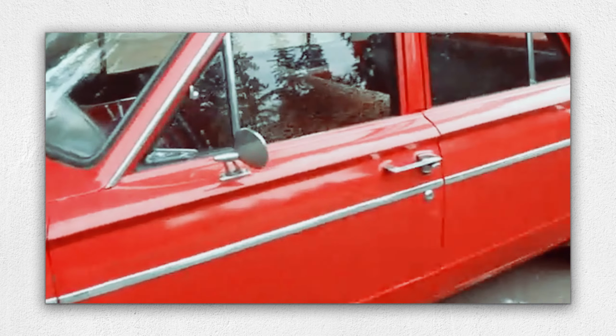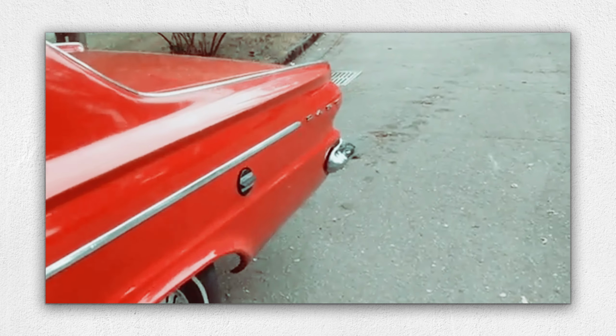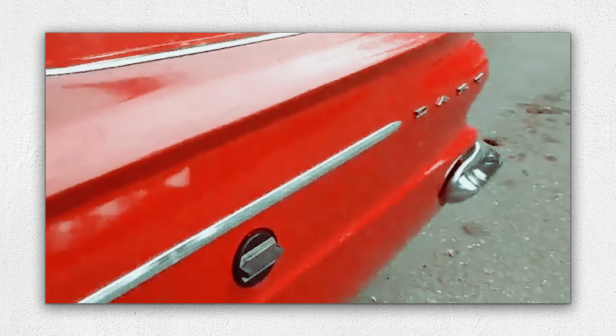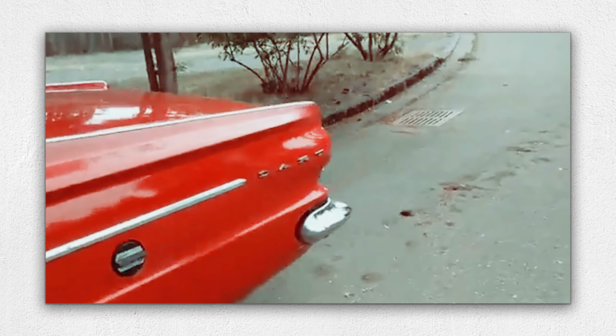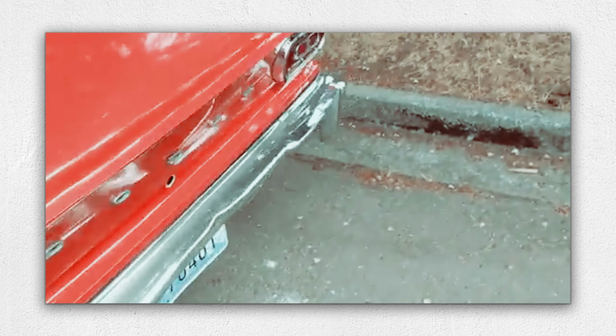The interior of the 1965 Dart was functional but far from luxurious. The materials used and the overall design were quite basic, which didn't help its appeal. As other car makers started offering more comfort and features even in their compact cars, the Dart's Spartan interior made it seem outdated and less competitive.